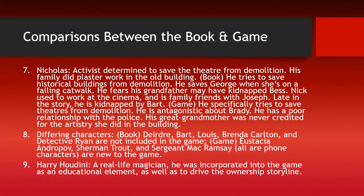In the game, he specifically tries to save theaters from demolition. It's not just any old building. It is about saving illustrious theaters. And he's quite antagonistic about Brady. He does not like him. Brady doesn't seem to like him either.